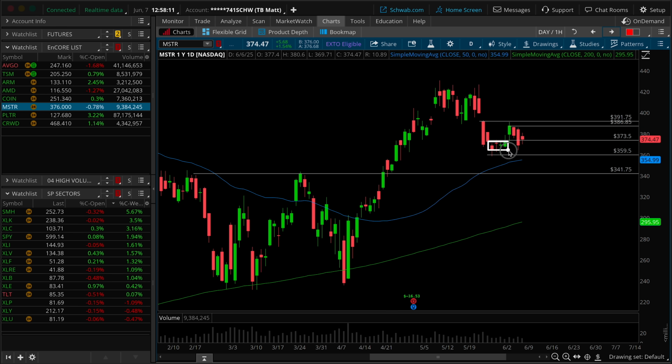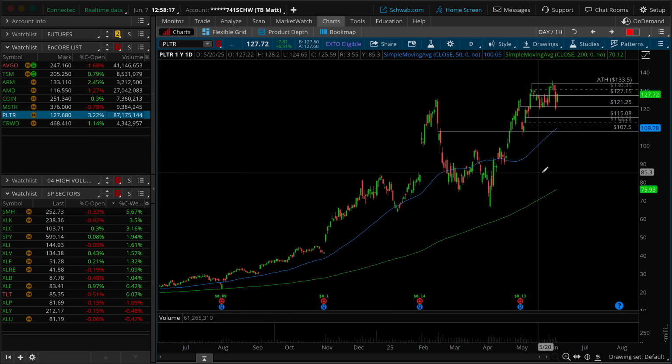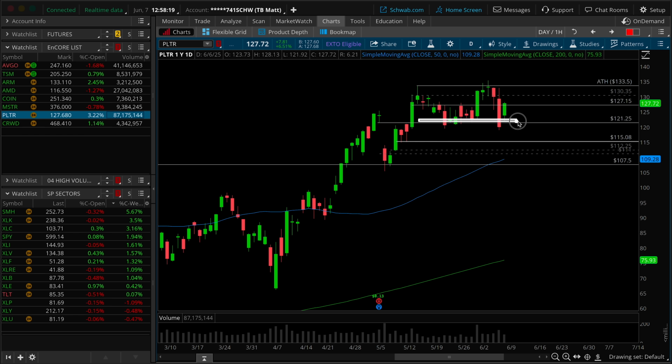What was a tighter range, good for a day's breakout, now is just kind of a larger range. You've got to resolve here, got to resolve here. Let's take a look at Palantir. We talked about it in the beginning. If it is going to be a double top, you need to be under the neckline at 121.25.